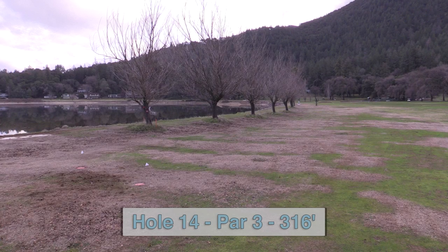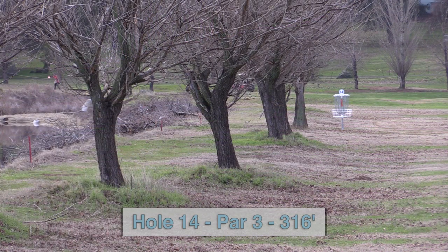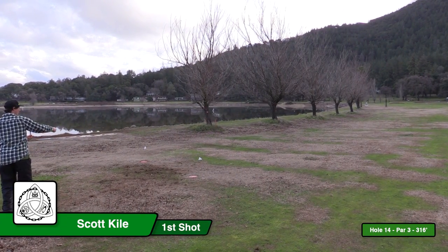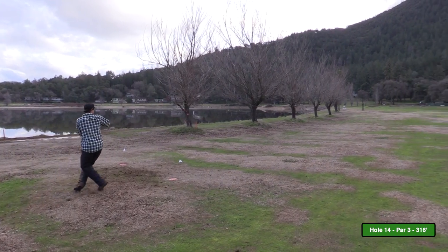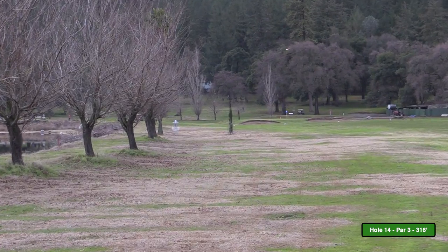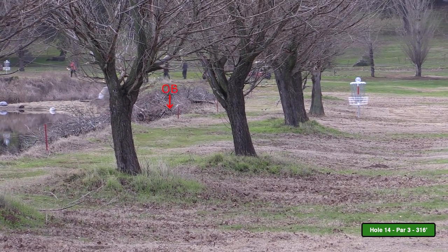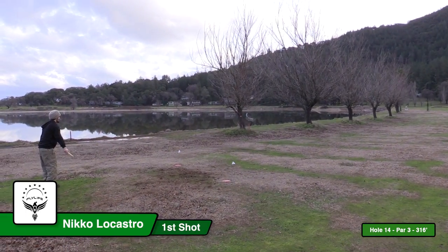Hole 14, par 3, 316. This one's about twice as long from the long tee. It's one of the par 4s if you play the blue tees. And there's OB just to the left of it. You can see the red stakes. It's a fun hole if you like throwing spike hyzers. Yep. And Scott barely went OB there.